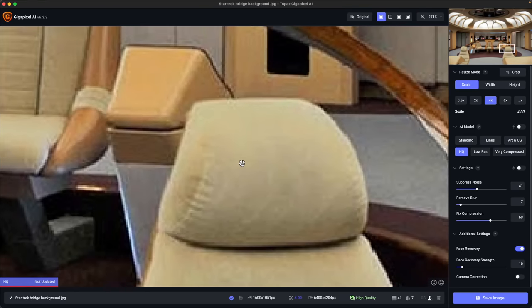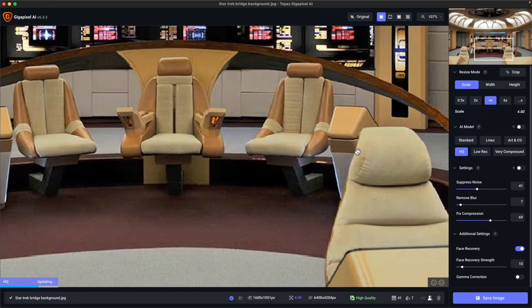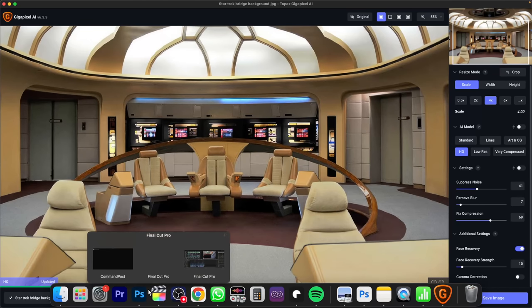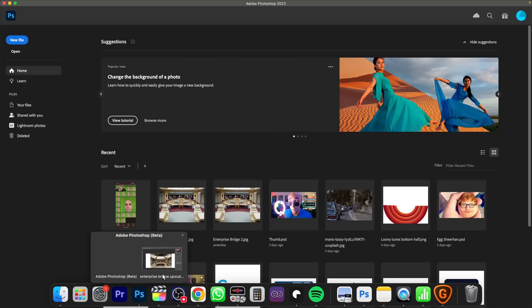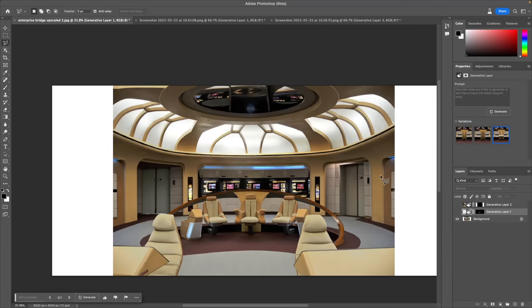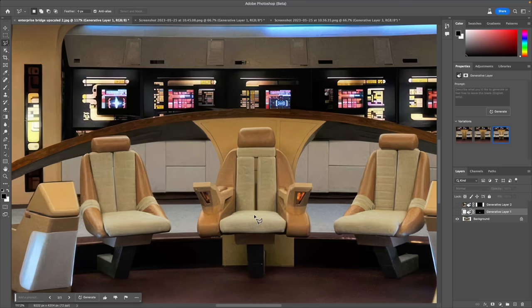I took this image. This is a picture of the Enterprise Bridge from God knows how old it is, but yeah, really low quality. So I took the Gigapixel export and put it into Photoshop. Not that Photoshop, the other Photoshop. This is Photoshop Beta. If you haven't seen Photoshop Beta, get it. Get it immediately. So first thing is, I wanted rid of this chair. That was my first thing.